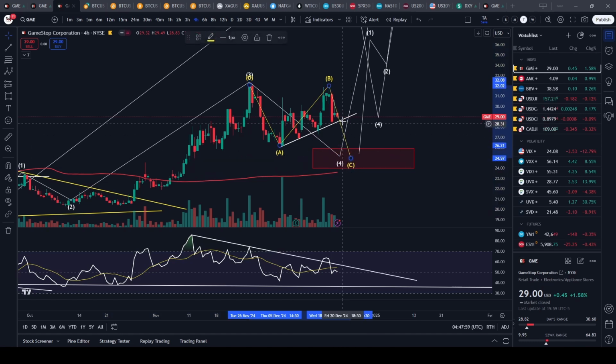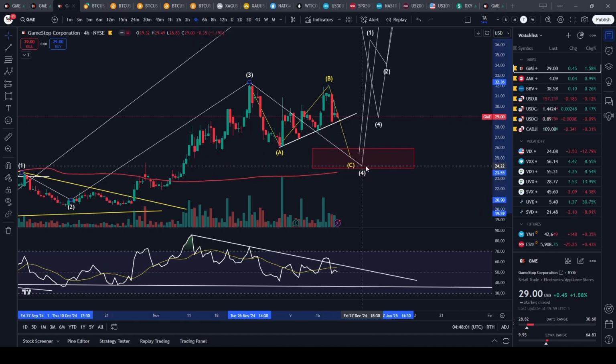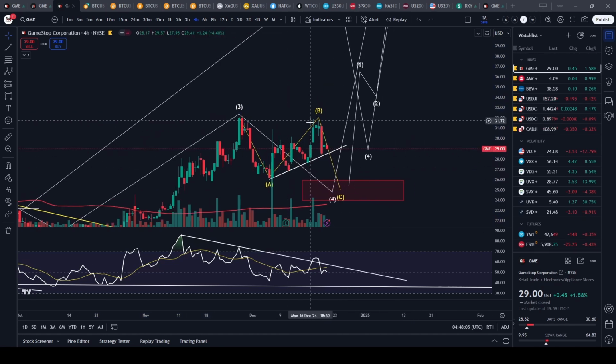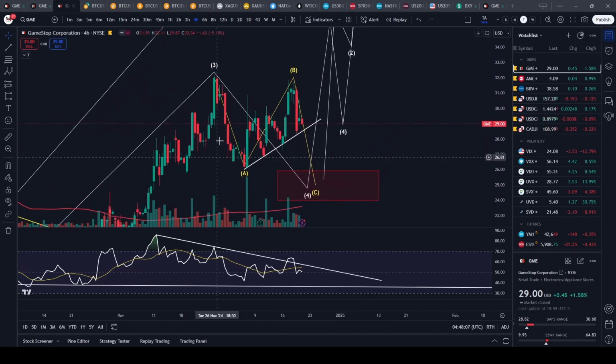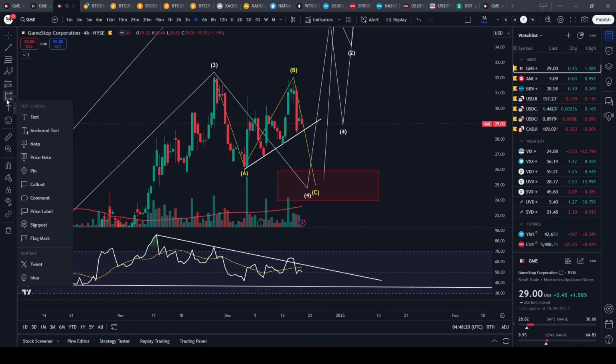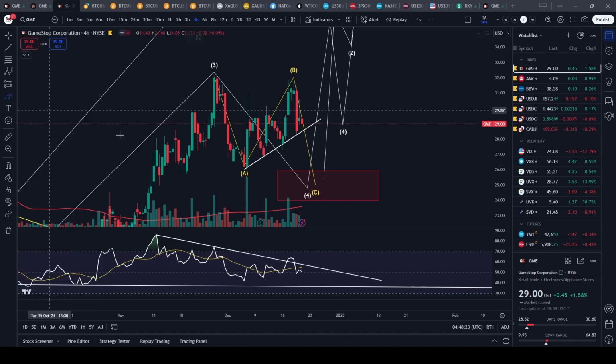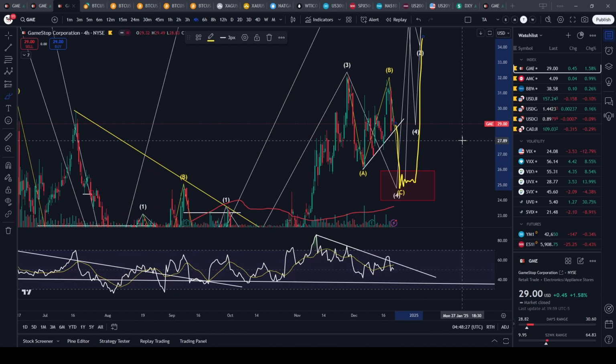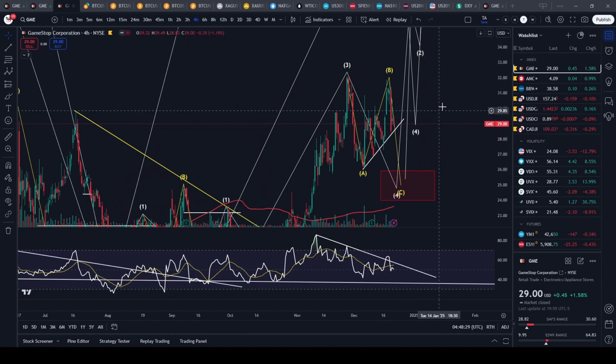So anyways, what I'm doing here is hopefully giving you guys good setups to pick up some shares at a better, cheaper price. And hopefully, if this does play out, just a quick ABC correction, then this would be amazing. You want to erase divergence, so this would be a quick and nasty drop and reverse out. You just want to come back down, do a little bit of this, and then come back out, and then finish this fifth wave, right?